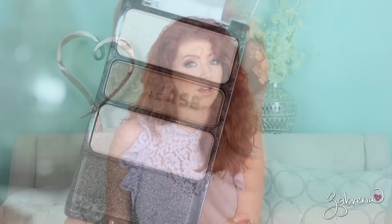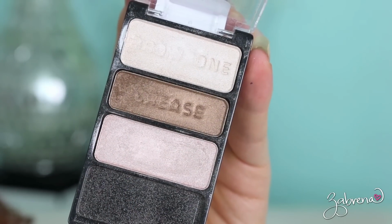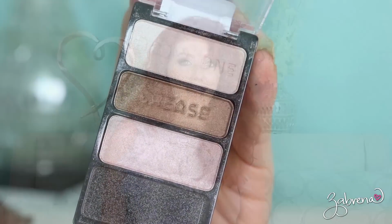The Wet n Wild Walking on Eggshells palette. Now the palette that I'm showing you here is not one that I have hit pan on, but I have hit pan on this eyeshadow palette in the past and I've had to replace it. And I'm getting pretty close to hitting pan with the brown shade again in this palette. This is my all-time favorite drugstore palette because it's so simplistic and it gives you the most beautiful neutral look.